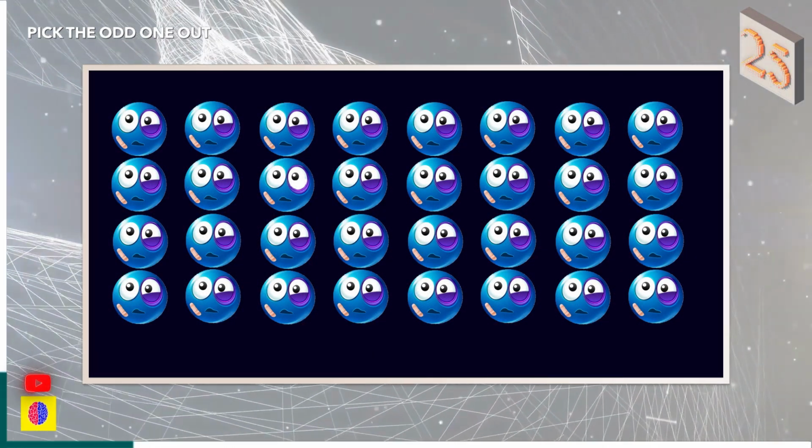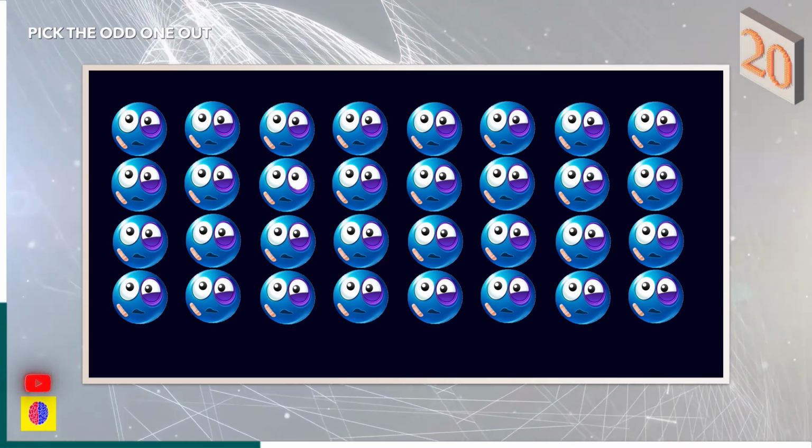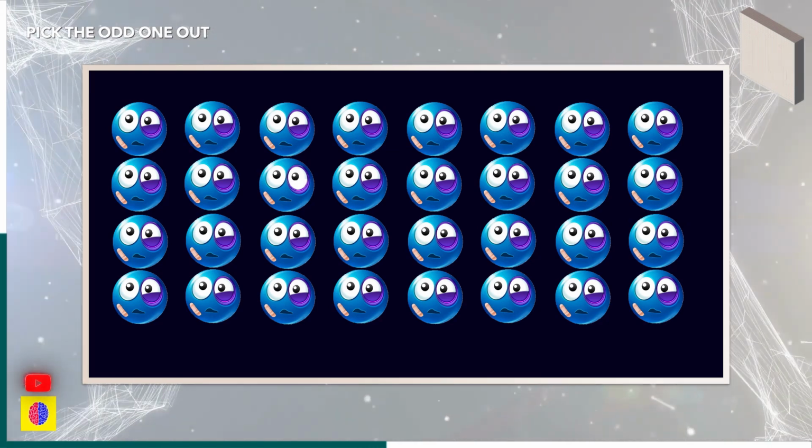This one looks blue and ill, but it's not about that. What is different, or which one is different? The hint will be, have a look at the second line, the long line.